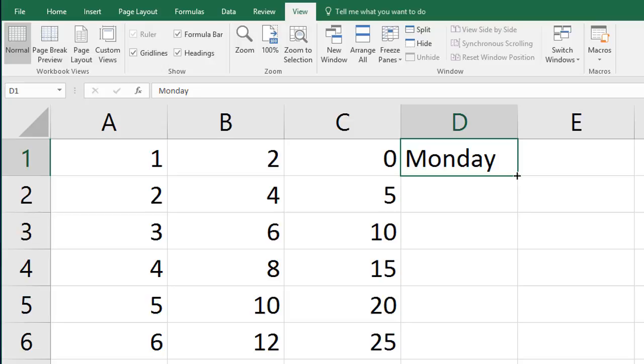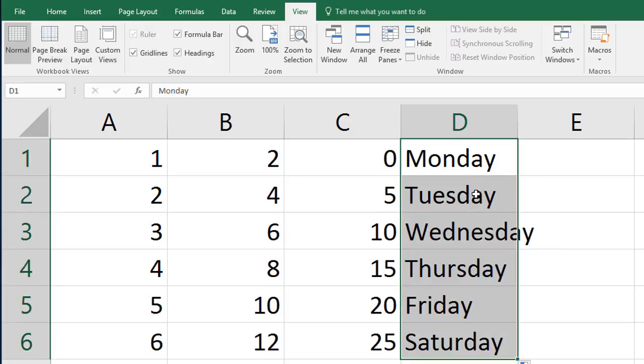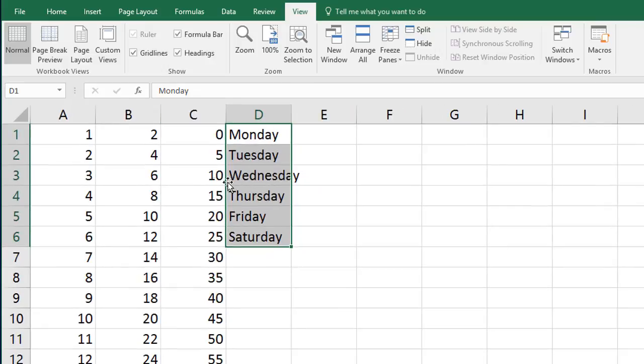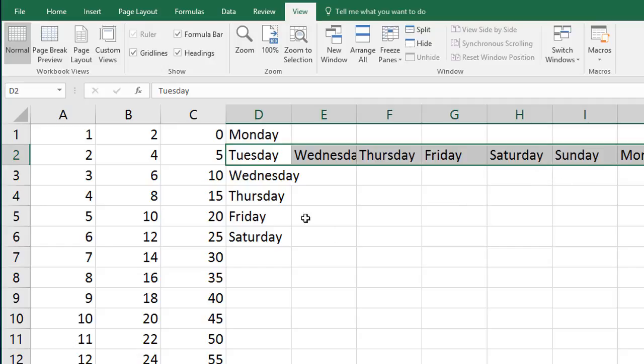So here we're going to left click hold, drag, and notice what it does. Monday, Tuesday, Wednesday, Thursday, Friday, Saturday. And I'm going to zoom back out here a little bit. And these values, or these words, these are all set up in the system so that they'll just keep repeating. So for instance, if I click here on Tuesday and grab the fill handle and just pull it across, then it goes Tuesday, Wednesday, Thursday, Friday, Saturday, Sunday, Monday. It starts all over. And it'll just keep going as far as you want to drag it.